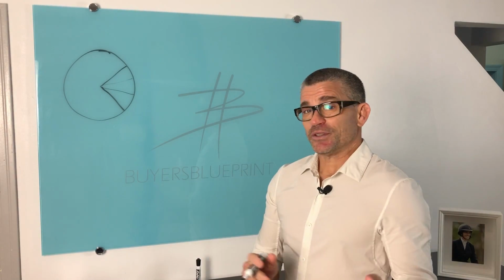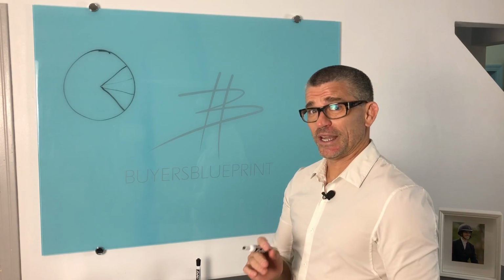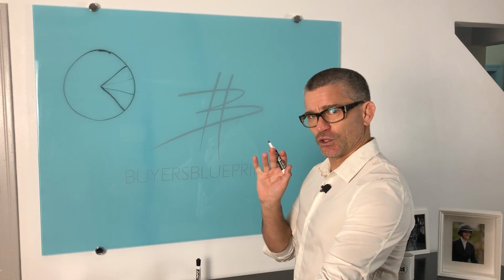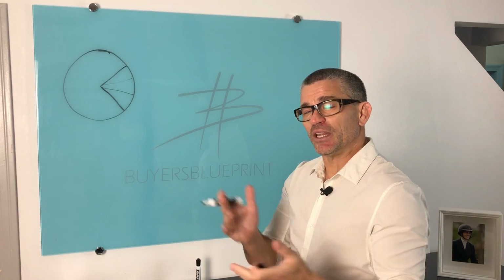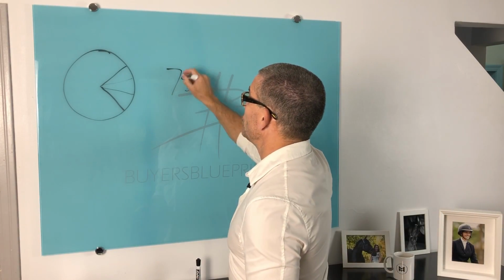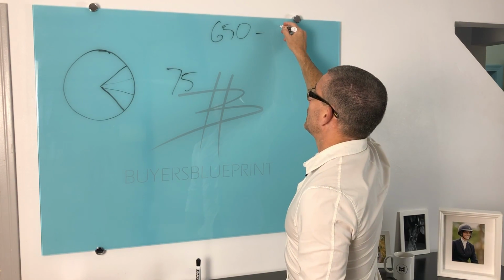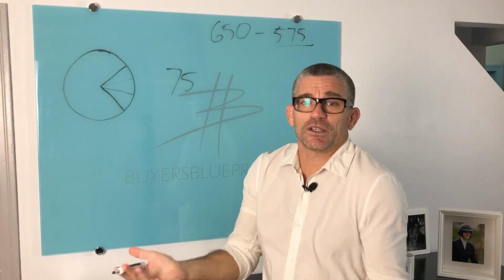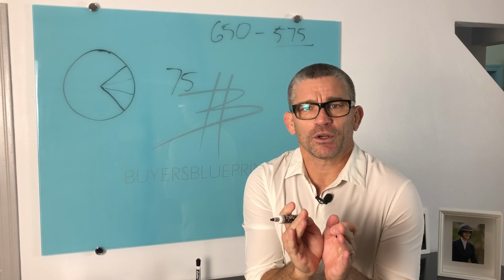So what happens is when this collection appears on your report, your score will instantly take a dive, plus or minus a bit, depending on how robust your score is and how thick and rich it is or how thin it might be. But in general, 75 points. So let's say you had a 650, now you're going to have a 575. If you've seen some of my other videos, you'll know that under 600 is an instant decline. A human doesn't even look at your report.